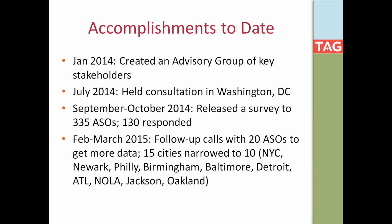So we had the consultation in July 2014. Folks gave us a lot of really great feedback. Initially we were just going to pick some cities and figure out where to go. We had this dashboard we created based on a lot of the epi data of the cities around the U.S. And folks said, wait a minute, you should slow down. You should maybe do a survey of a number of AIDS service organizations or CBOs around the country and ask them about their community mobilization work. We said, that makes a lot of sense. So we developed a survey. We sent it last fall to about 335 ASOs or CBOs around the country, and we had about 130 respondents, which is actually a pretty good number.